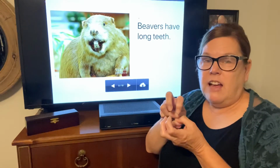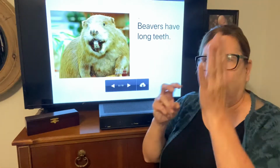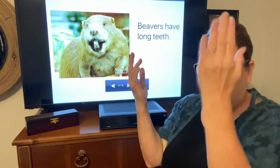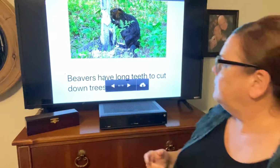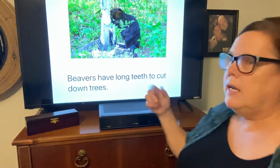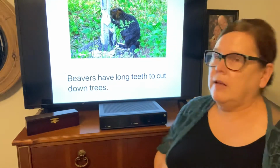Beavers have sharp teeth. They like to eat, and then the trees fall down where their houses are. Here, see how they, boom, they knock down the trees.